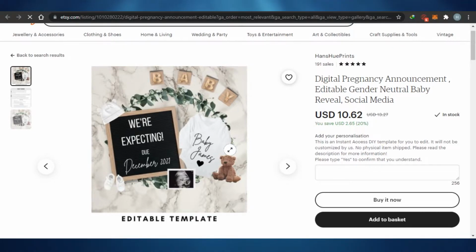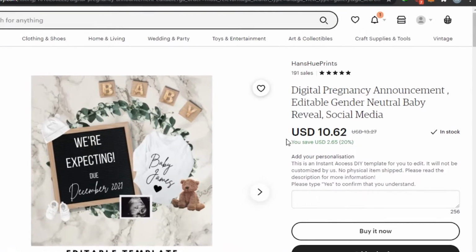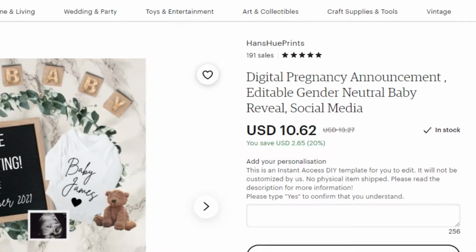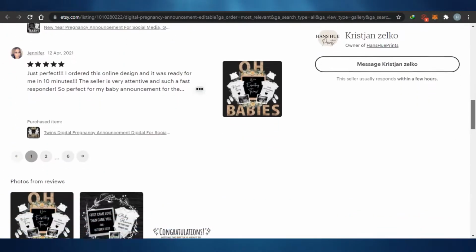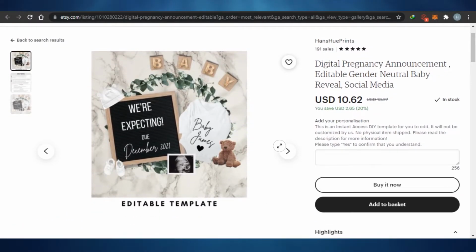It is just this template that you will buy, and then you can edit it and you will be good to go. The main purpose of this template is to post on social media. So what will happen is, you will buy this template and then you will edit it, and then you can announce your baby reveal or your gender reveal on social media. You can see this one is for $10, and there are 191 sales, and there is a 5-star rating for it. You can see all of these different views that people are buying this template, and they edit it, and then there you go, you have your baby reveal on social media.